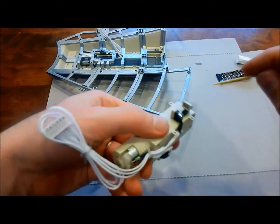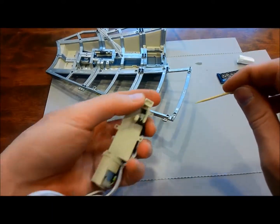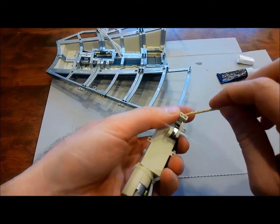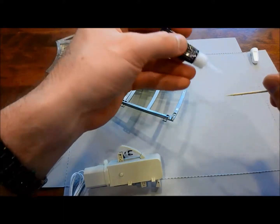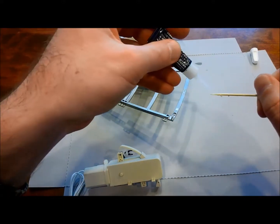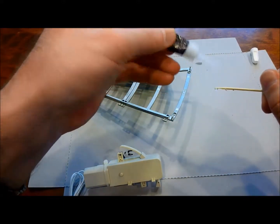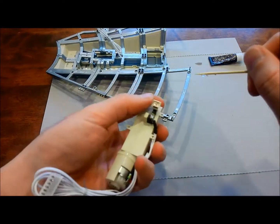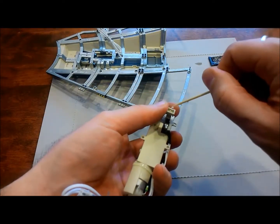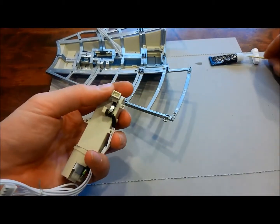Alright. In you go. Oops. I really should be a little bit more careful here. I'm kind of manhandling this motor. You know what? I want a little more glue on there. There we go. Don't fall off, you piece of shit. Don't fall off. There we go. That was decent.